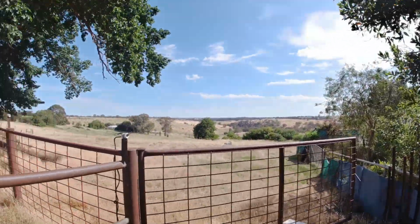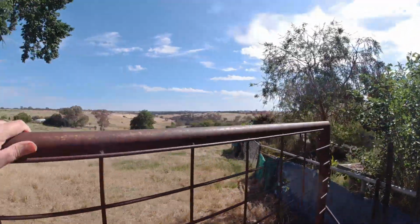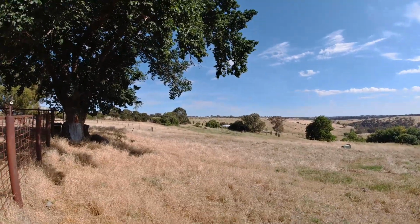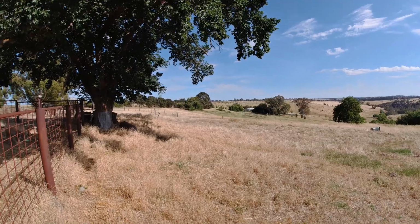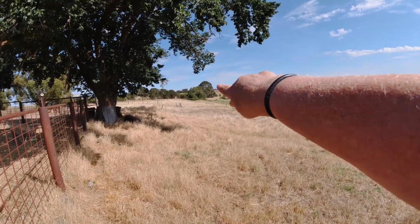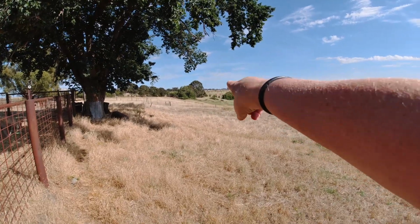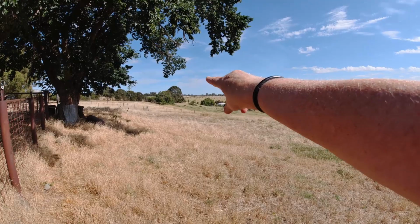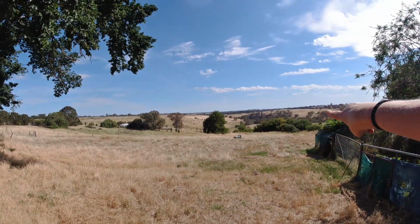Brian can come in here and mow along here. Beautiful and green in winter, these paddocks. You can see that willow tree. Our property stretches along just beyond that willow tree. There's another darker patch to its right. That's the fence line, and then the fence goes all the way along there.